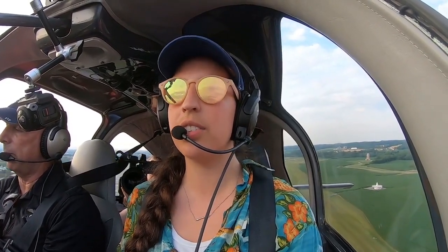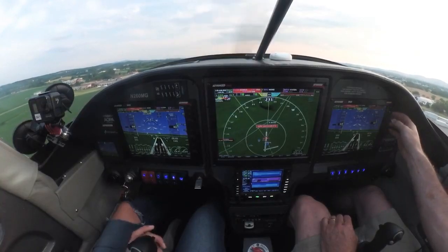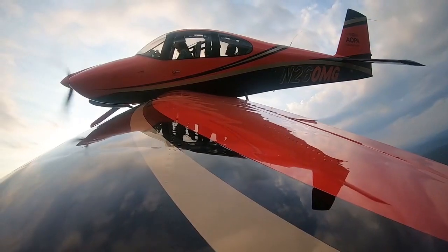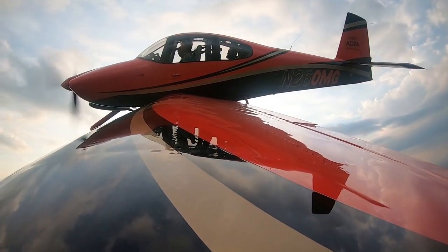What are we climbing, like 100? Yeah, 100 for now, and then once we get above 1,000 feet, we'll accelerate to 120. Jeez. What does it cruise at? Mid 160 range. That's typically economy cruise, low 160s. If you're going to go fast, it's kind of higher 160s.